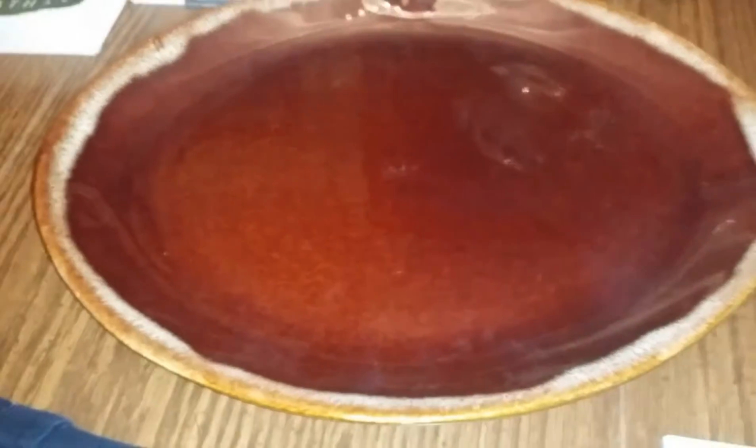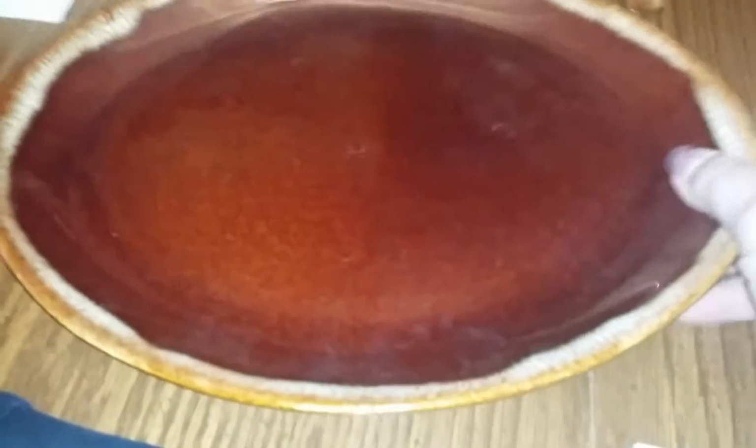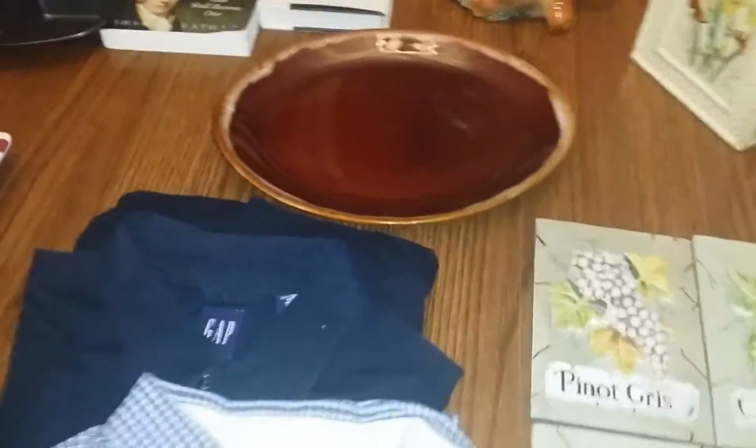This was very nice. I've seen this type of pottery before, and it is marked USA. Sorry, I got that upside down. It is marked USA, and like I said, it's a really nice quality piece, and I've seen that before. I can't remember what it's called, but I thought, oh, I'm picking that up, definitely.